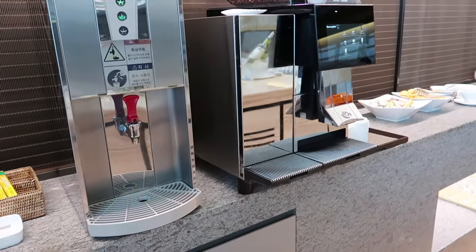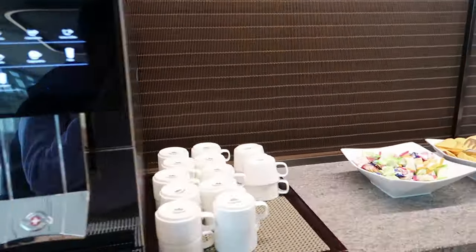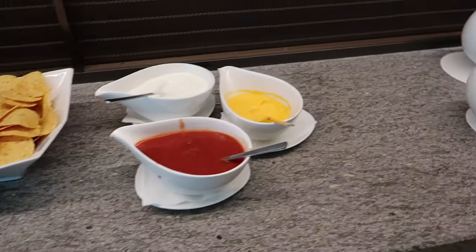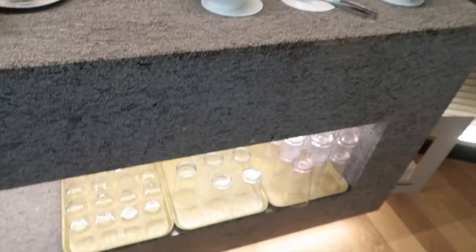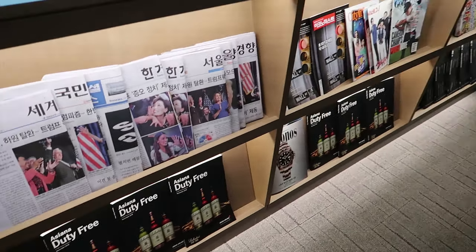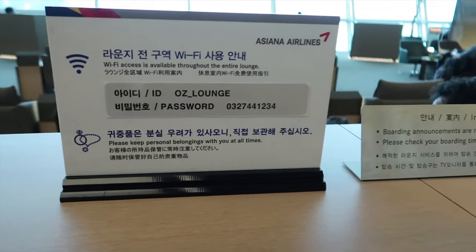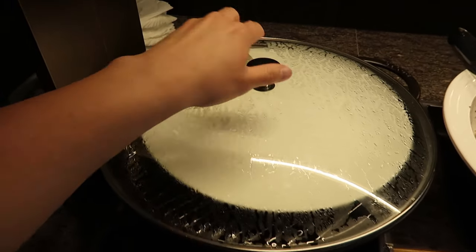Hot water here, and your coffee machine. Then your random snacks here. There's not a lot in this section to see. And right below are just your cups. Good news, you have newspapers and magazines available. And the Wi-Fi password is here. Boarding announcements are not broadcast. So here's our breakfast selection.